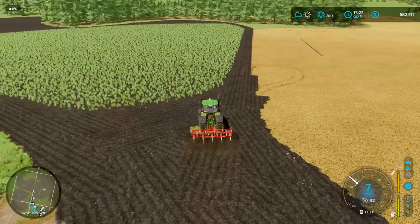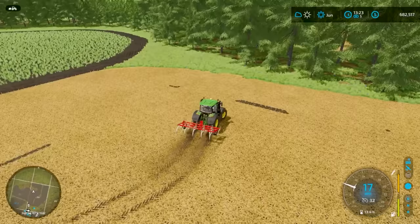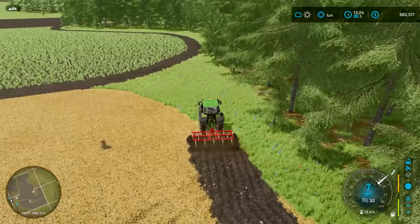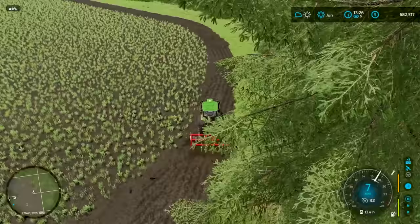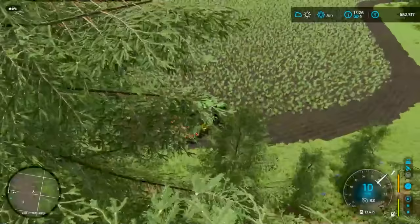Let's head on over here and see exactly how we want to blend it together. I think we'll come about right here. We'll back up a little bit. Kind of do the same. We'll come hug the trees again, like so. This one's got to go. Blends in nice. And yeah, just a little triangle to plow up as well here.